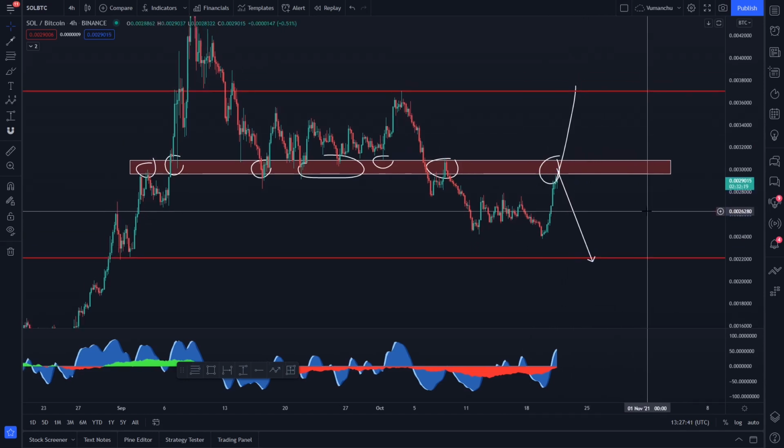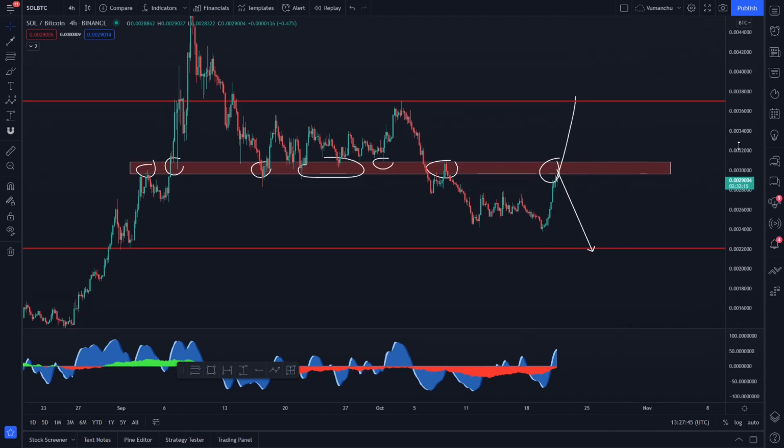But yeah, that's going to do it for today's analysis, really. That's just the areas where I would consider placing some buy orders, and then the areas I would look to either take profit or accumulate.